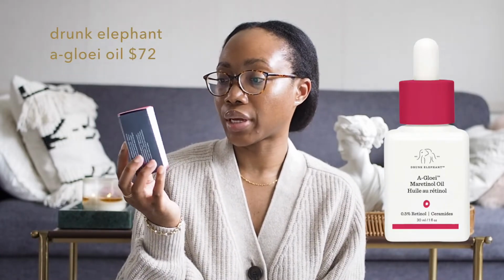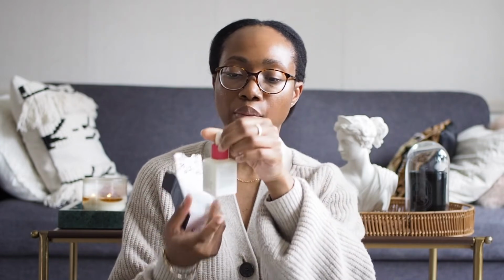And then new to me is the Drunk Elephant A-Glowy Maratinol Oil. It's effectively 0.5% retinol and ceramides in, what oil is this? There were a couple in there: baobab seed oil and soybean oil. I was interested in this because I like oils. I normally use rosehip seed oil, but I like the fact that this is combined with retinol and ceramides, so I went ahead and grabbed this. We'll just quickly look at this because I've never seen it before, but it comes in similar packaging to their marula oil. So this is what it looks like, and of course it has a dropper. I'm interested to add that to my skincare regimen.